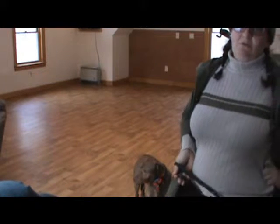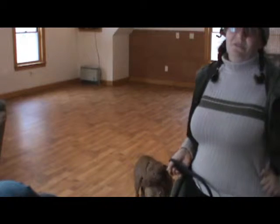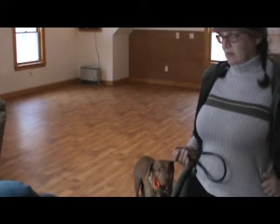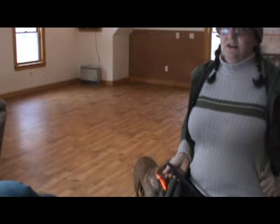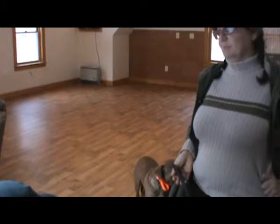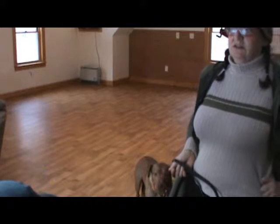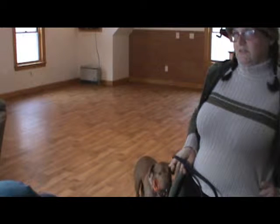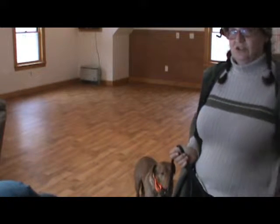Okay, today we're working with Mr. Tonka. Tonka's a fearful mixed dog. He's actually very friendly and very social with other dogs, and he wants to trust people, but that's his problem. He hasn't learned to trust even his owners, who have had him for more than a few years.